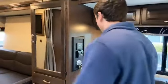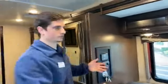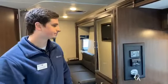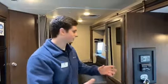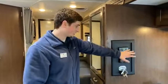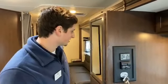Really a great feature to have, especially on a day like today where it's raining out and you get to where you're going. It might be on grass and soggy conditions. Not having to be out there on your hands and knees trying to get this thing level, just being able to press a button from the inside. It's a nice thing to have.